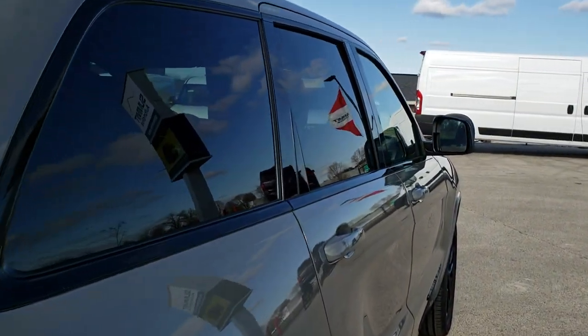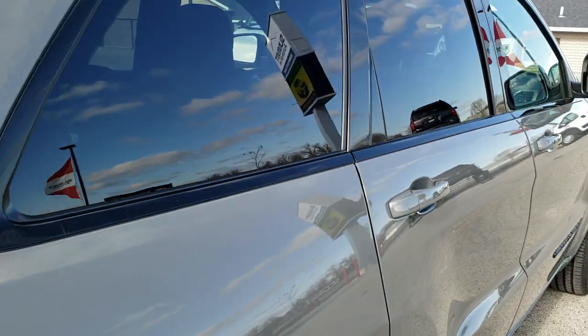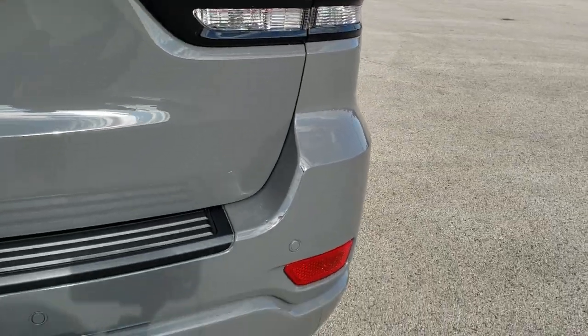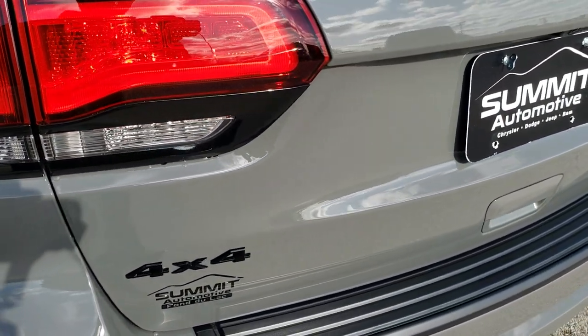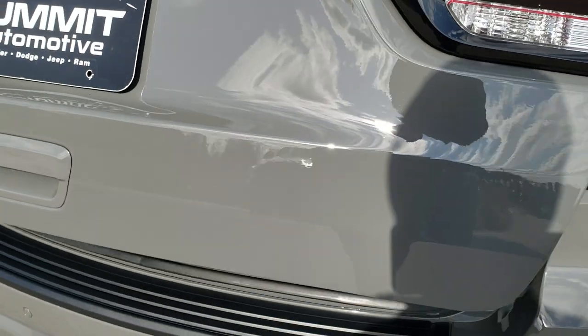Also notice the gloss black around all the windows here. Matches the wheels real nice. LED tail lamps, chrome tipped exhaust. Get a really good idea of that Sting Gray color. This is a power lift gate.